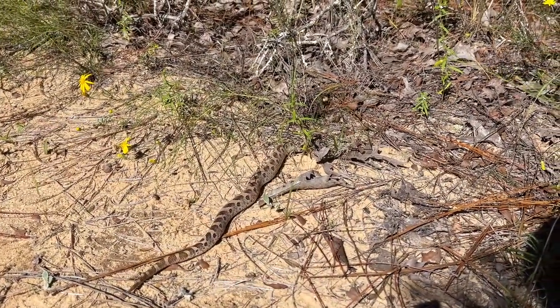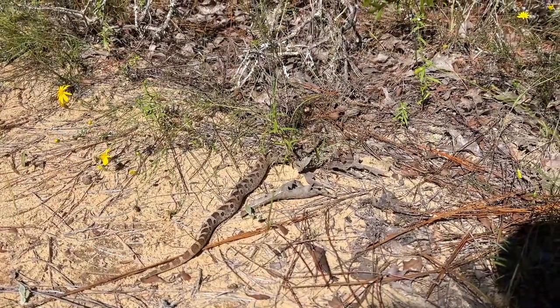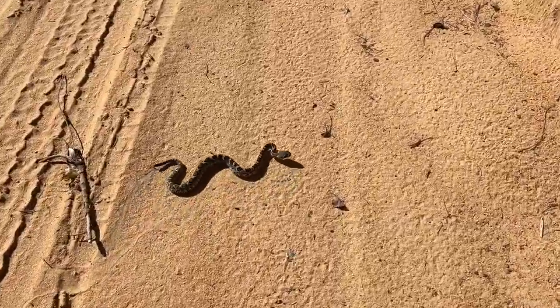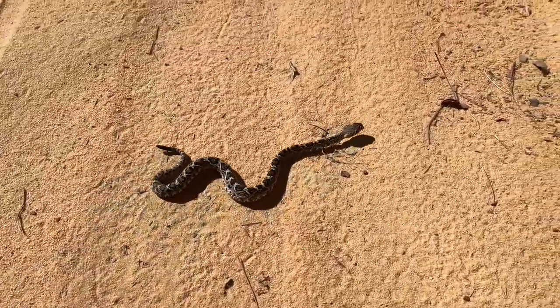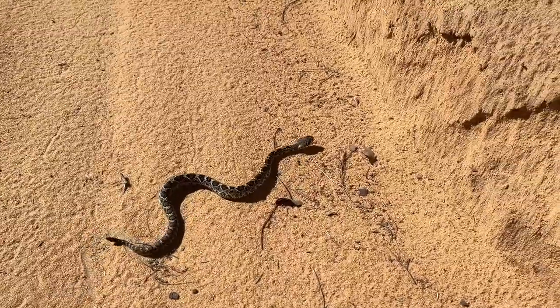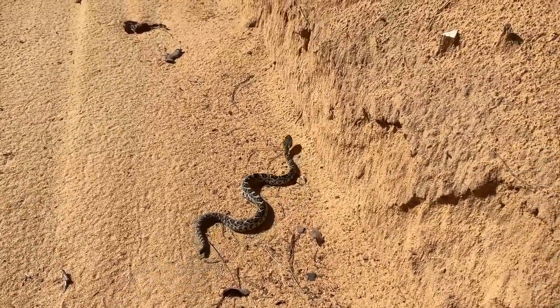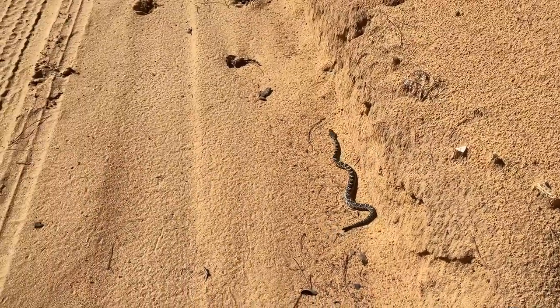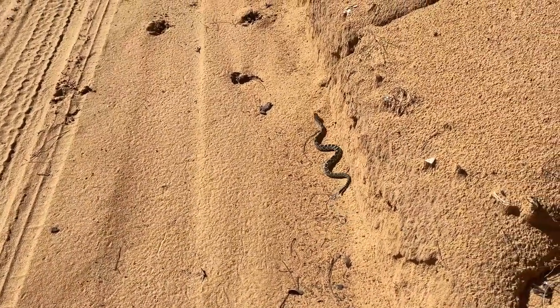Beautiful second southern hognose snake of the day, slithering off into the wilderness. Dude! A baby eastern diamondback. This is my second eastern diamondback I've ever found in central Georgia. That is so awesome. Dude, it's crazy how big they are. That's this year's baby, right? Oh, yeah, I think that's just this year.